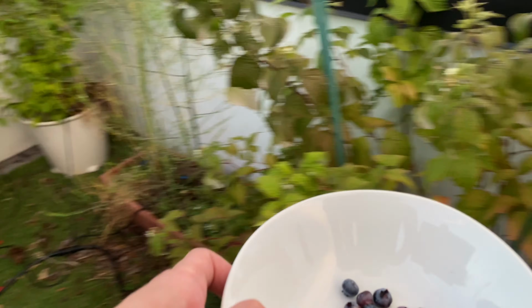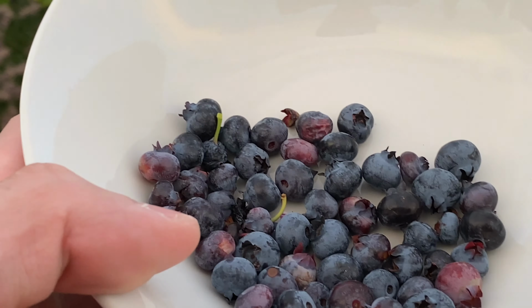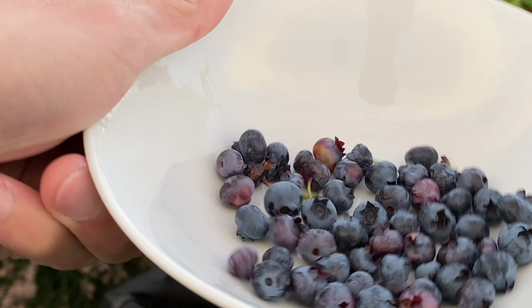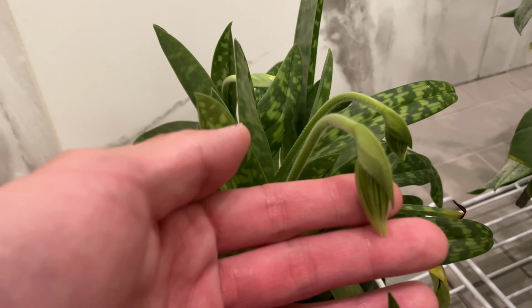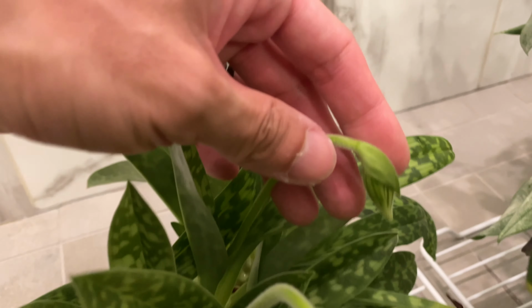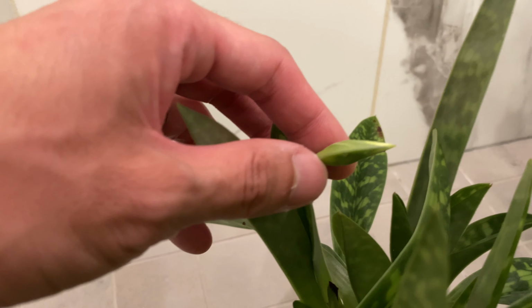And here's the harvest for August 11th. Not many more blueberries are going to form. And another good news is the lady slipper orchid is flowering. You can see this plant over here is sending out 3 flowers at once.